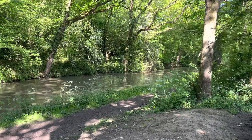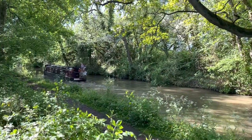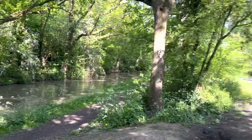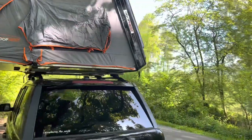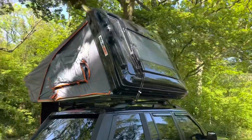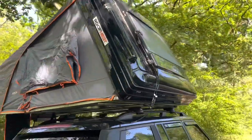Got nice weather for it as well, because all the barges are coming down here, as you can see. Quite a bit of traffic on this canal, actually. So yeah, that's the Roofnest Condor XL. And there's the solar panel, a 100 watt solar panel, connected to the second battery.